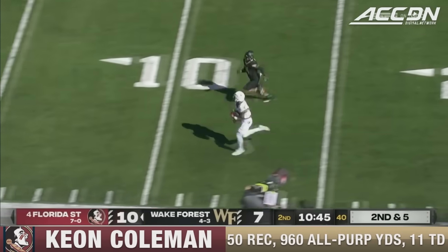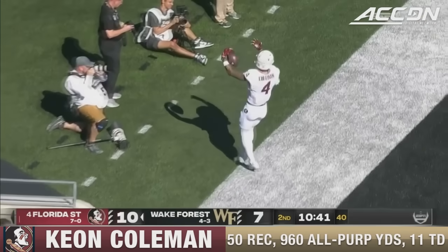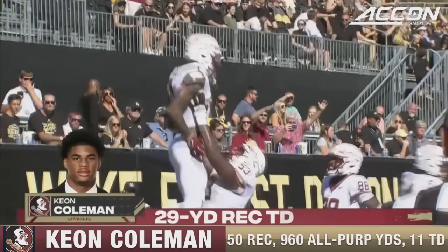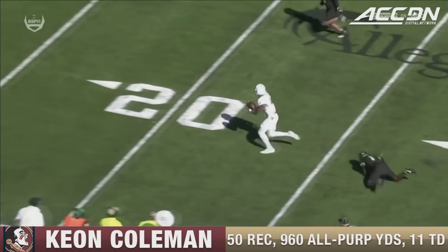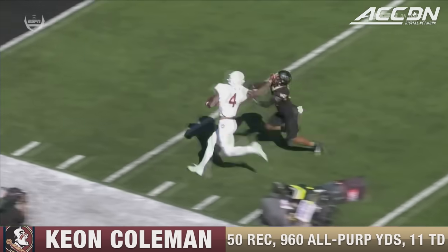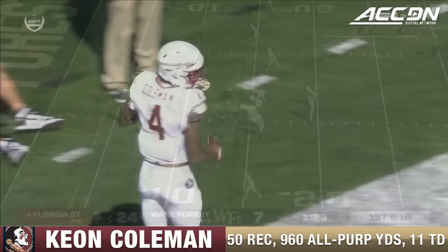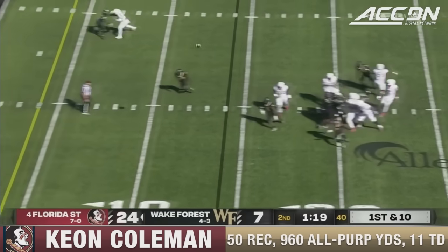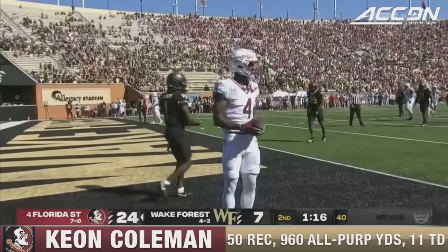Keon Coleman, one-on-one, breaks the tackle of Kalen Carson. You're going to see Coleman lined up against Carson, and you just got to make him miss sometimes. Put that man on his knees like it was a toilet seat right there. He can lower the boom, but that time Bell won the battle. One-on-one. One-handed catch, Keon Coleman.